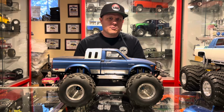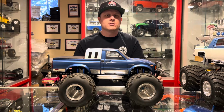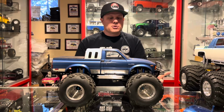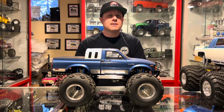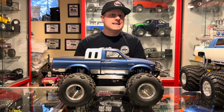So this truck was inspired by an RC Car Action Reader's Ride submission dating back to May of 1989. So I'll put the pictures up of what that looked like in the magazine. It was actually in the magazine twice. It was first shown in Reader's Rides in May, and then it was later seen again as a second place winner, if I'm not mistaken, for Reader's Rides of the Year.